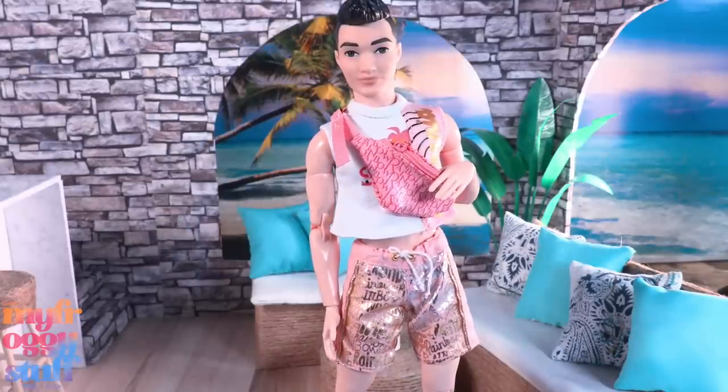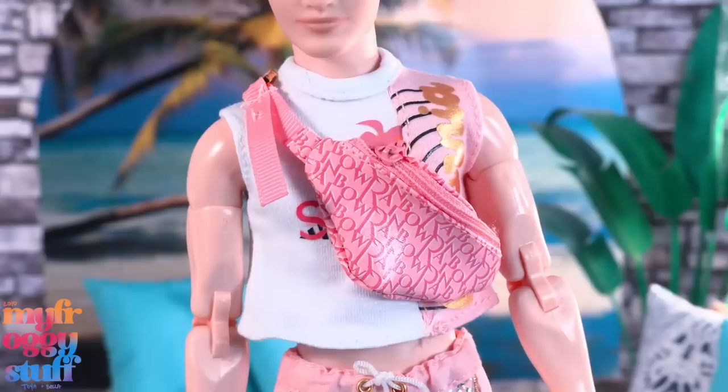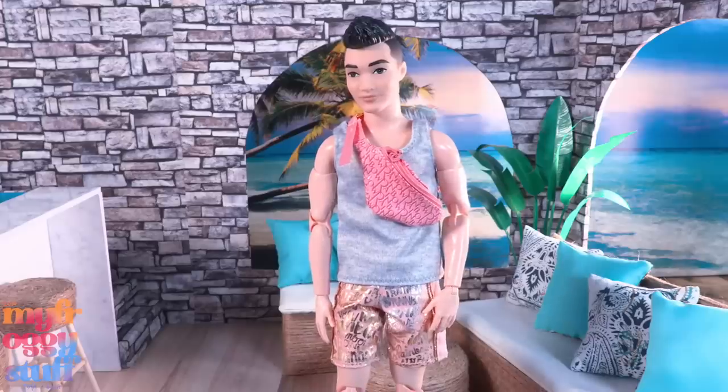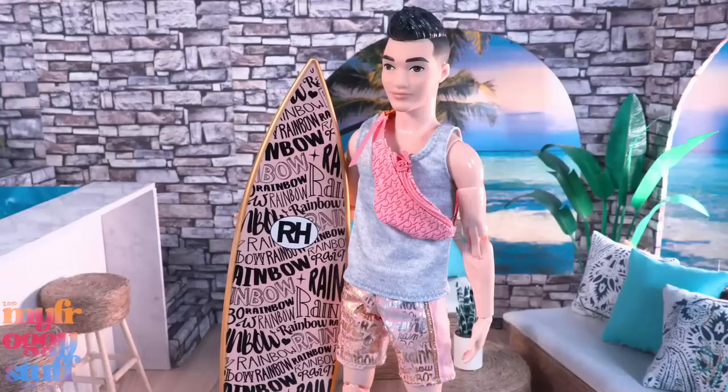Here it is on a Ken doll. The shorts fit great, along with the sling bag. However, I might pair it with a different top. Here I paired it with a gray Ken tank top for another look. Give him the surfboard, and he's done.